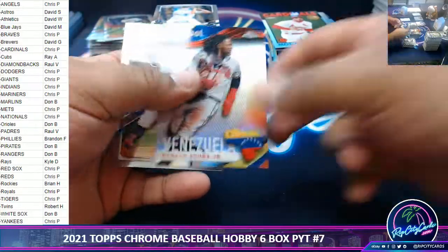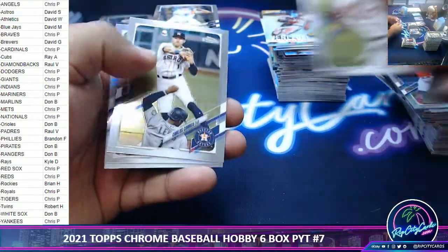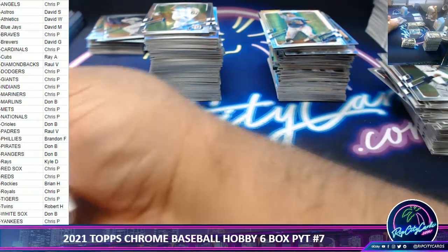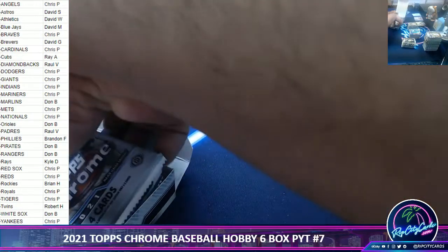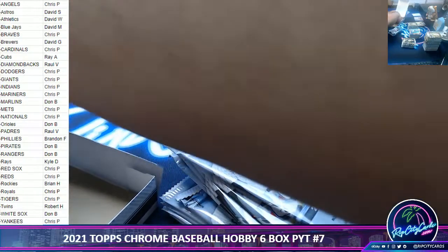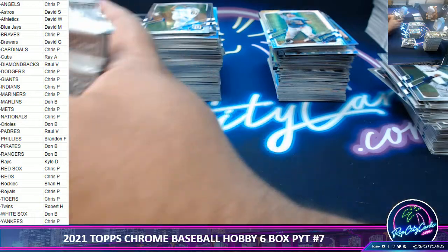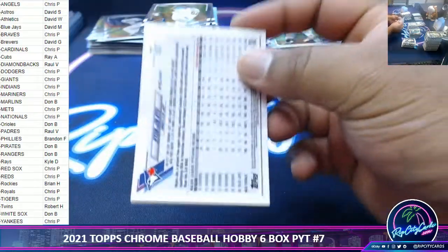I think this might be the fastest I've ever done a Topps Chrome half caser without any pack stacking. I just passed the 30-minute mark and I'm on the last box. Not too shabby. Back in the day, this probably would have took me at least an hour. All right, last box mojo.